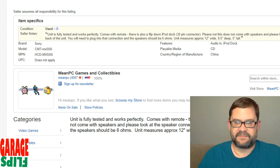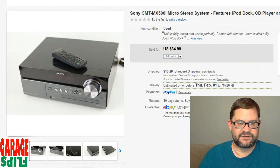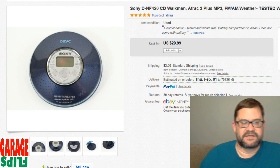Oh, it also had a flip-down iPod connector, which I do show. Please note this does not come with speakers, and please look at the speaker connectors on the back of the unit. So I want to make sure they knew that they would have to have those special connectors to hook up. But yeah, I got $35 plus shipping on top.